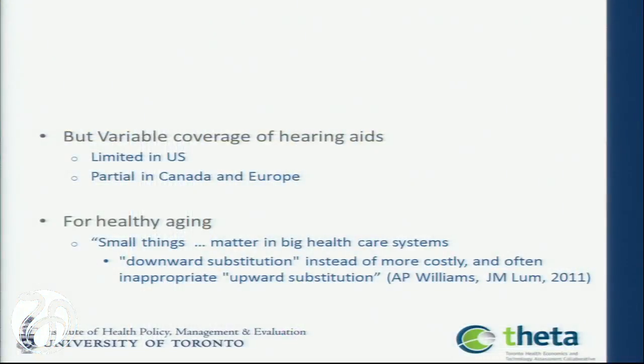This is about a health policy conversation, a very important health policy conversation, which all countries have to engage in, to ask how we support healthy aging. As some of my colleagues in Toronto argue, small things matter in big healthcare systems, by which they mean, if we're talking about healthy aging, it's not the hips and knees so much, or the cardiovascular, the heart surgery, but it is, in fact, support for living at home.